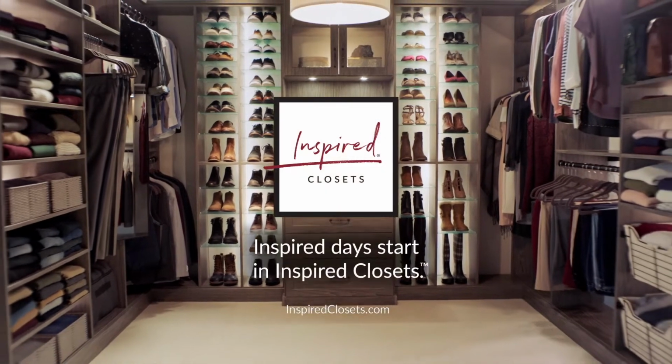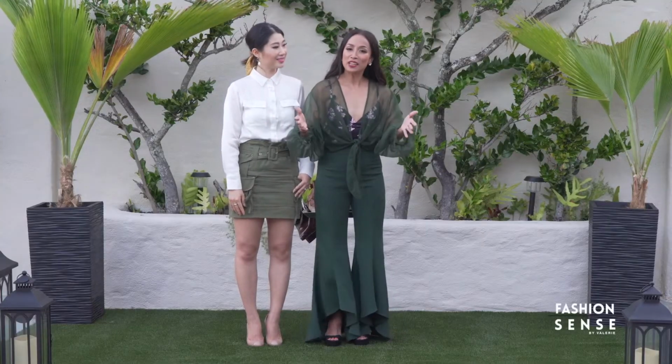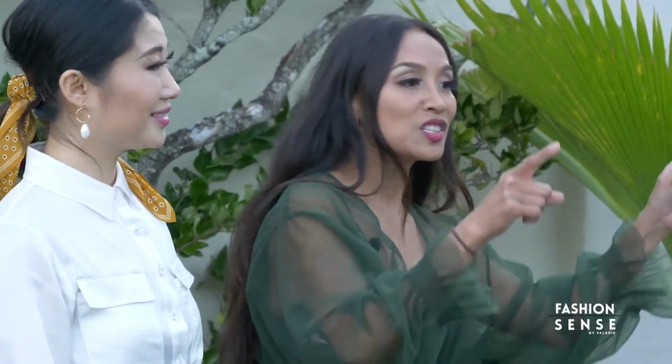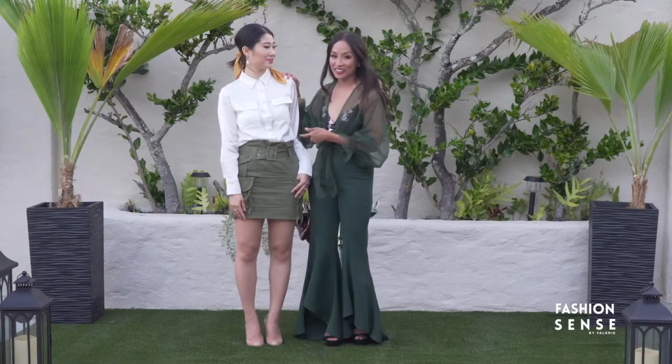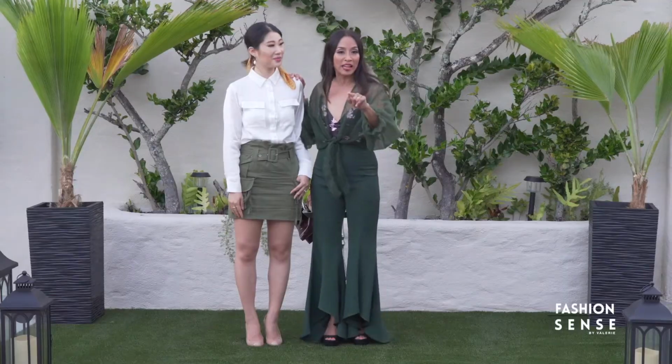Inspired days start in inspired closets. Welcome back. How many of you continue to search for stylish pieces that can take you from coffee hour to the dance floor? Search no more, sisters. Tiffany is here from BeanThere Apparel, and she's going to showcase her stylish collection, which, by the way, is also available at the Posh Boutique in Ward Village. Tiff, it's so good to see you.